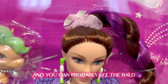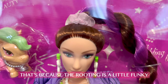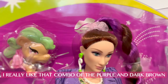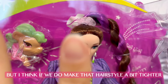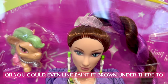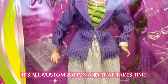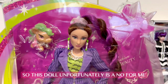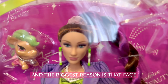And you can probably see the bald spot there peeking out. Yeah, that's because the rooting is a little funky. It's sad because the hair otherwise is nice. I really like that combo of the purple and dark brown. But yeah, this is just not working. But I think if we do make that hairstyle a bit tighter, that would hide some of those bald spots, or you could even paint it brown under there to hide it. There are options, but yeah, it's all customization, and that takes time, and not everybody has the time or skills or simply is willing to do that. So this doll unfortunately is a no for me, and the biggest reason is that face.